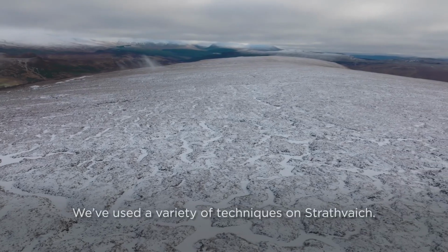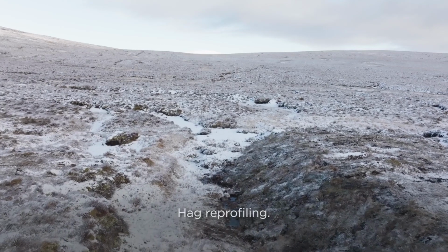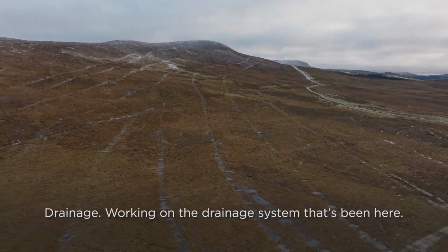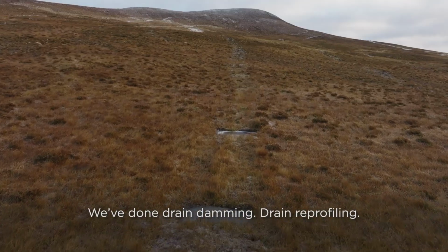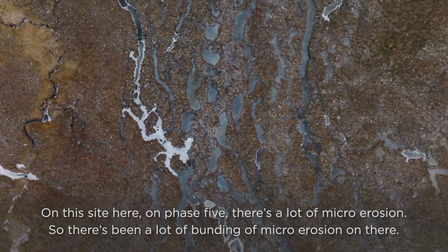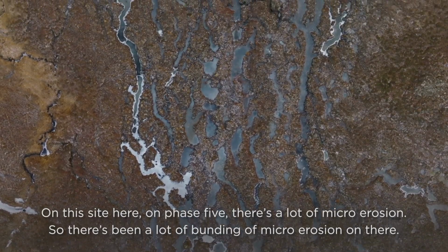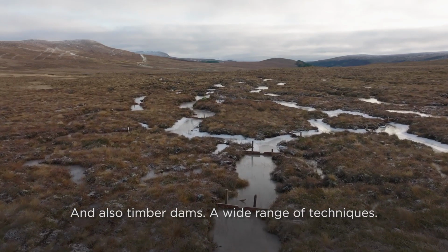We've used a variety of techniques on Strathvaich: gully reprofiling and damming, hag reprofiling, drainage. Working on the drainage system that's been here, we've done drain damming, drain reprofiling. On this site here on phase 5, there's a lot of micro erosion, so there's been a lot of bunding of micro erosion in there, and also timber dams, a wide range of techniques.